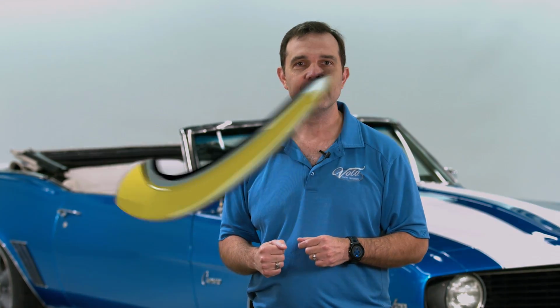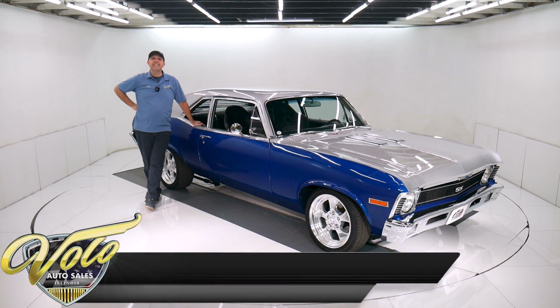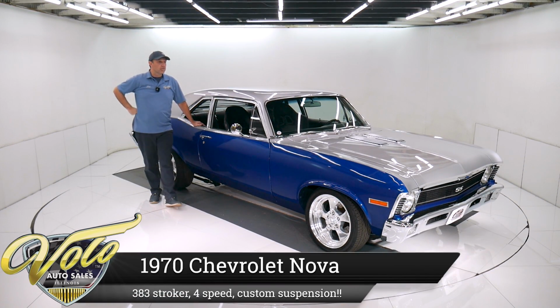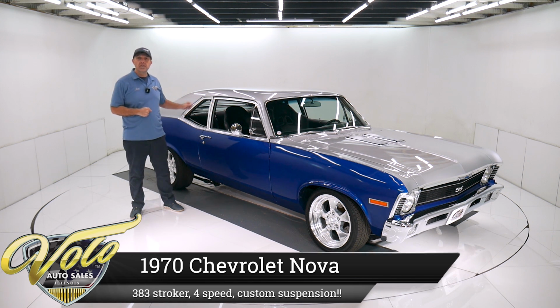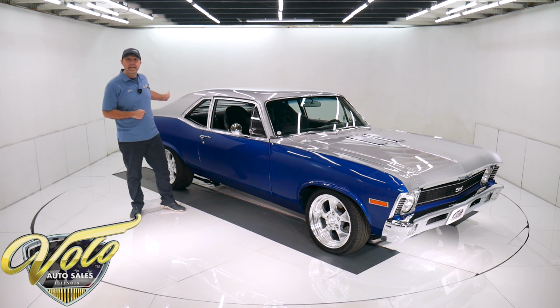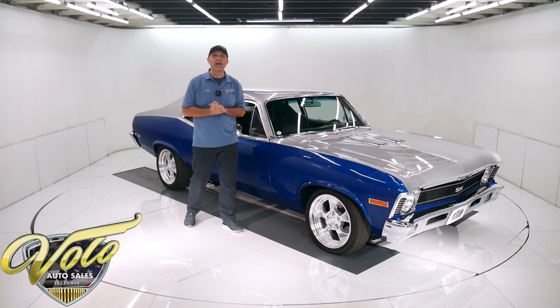Welcome to my sales shop. Come on, let's go for a spin. We got a hot little number for you. It's a 1970 Nova. There's a 383 stroker motor under the hood, a four-speed transmission, 373 posi, and all upgraded QA1 suspension. This thing's a blast to run around with.